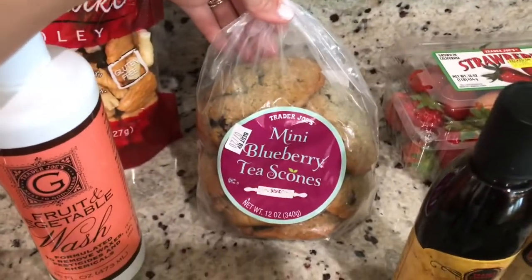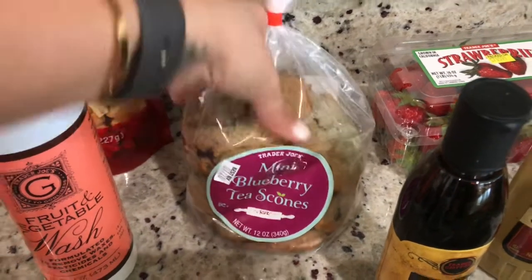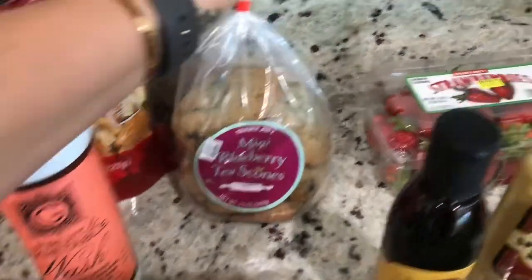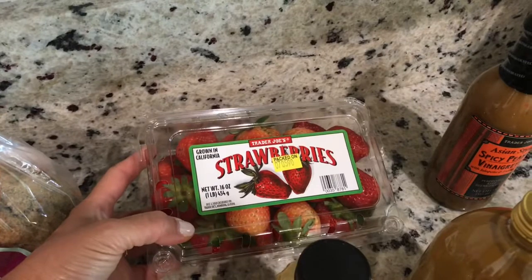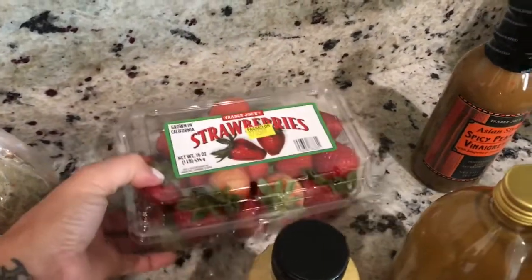I picked these up because I figured they would be great in the mornings to have with my coffee. They're the mini blueberry scones. They're a little bit soft. I'm guessing that they're going to harden up a little bit as the days go on. Picked up some strawberries. Trader Joe's has such a great deal on strawberries. These are only $2.99. I feel like that's half the price of what you charge at Publix or something like that.